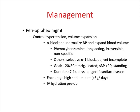However, if the side effects are problematic or if long-term hypertensive control is required, then some of the more selective alpha-1 agents should be considered, like prazosin, terazosin.